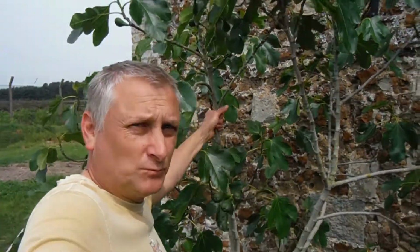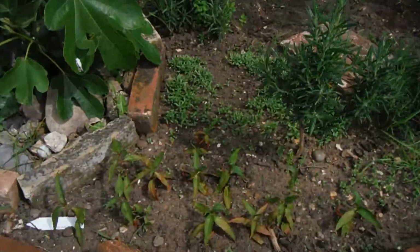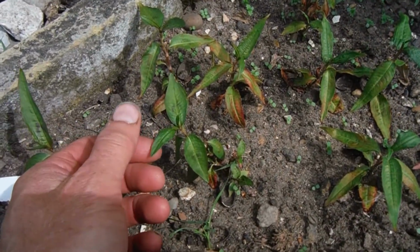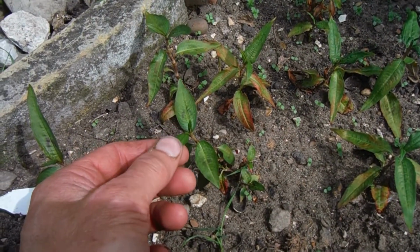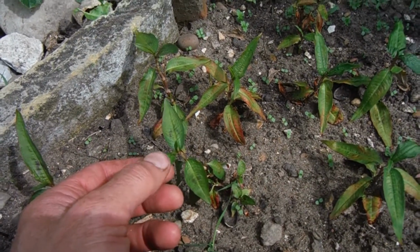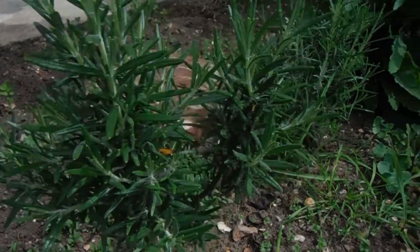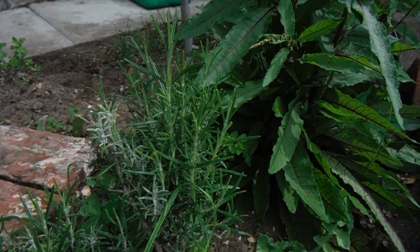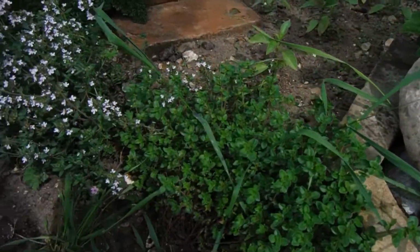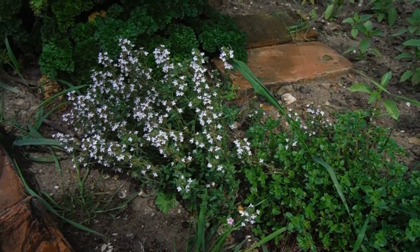Our fig tree grows above all of the herbs. What's this? So this is Vietnamese coriander. There's rosemary. We've got some more rosemary here. They're just slightly different varieties. What's that? That's thyme. Two different types of thyme. I can't remember which one's which.